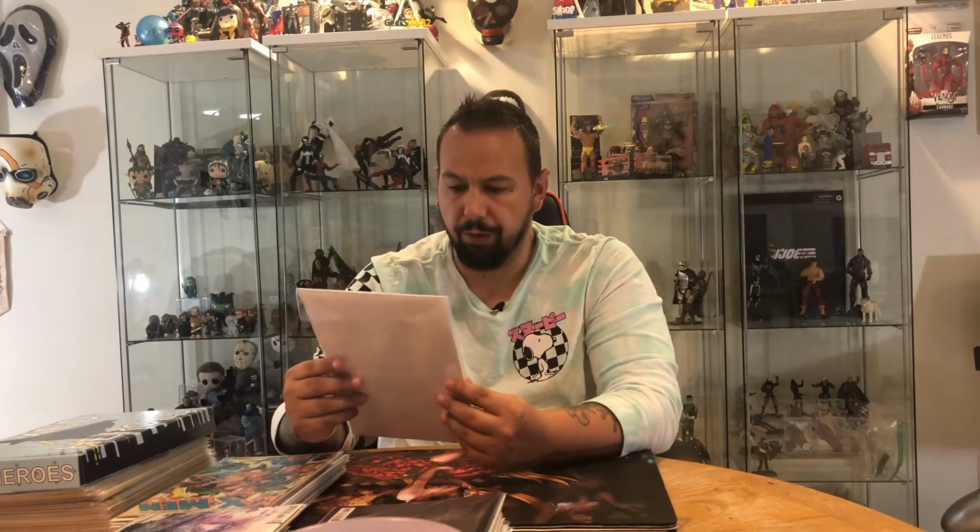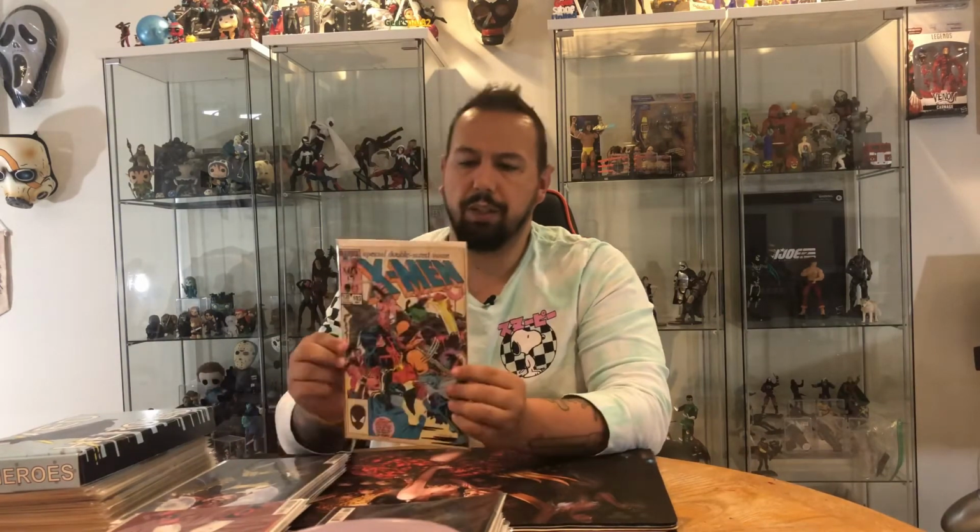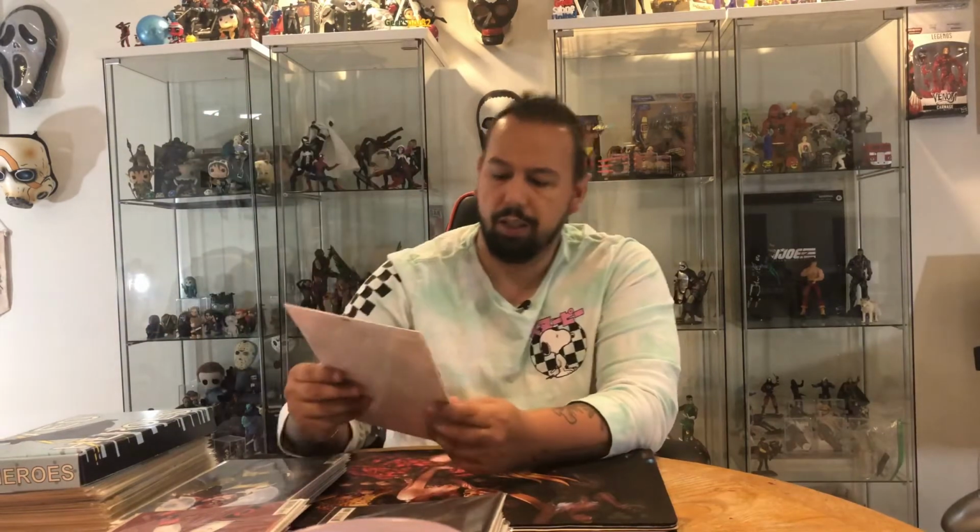Gorgeous with the red foil stamping. First appearance of Firebird in Marvel continuity. Little Uncanny Avengers action. I said Firebird. I meant Firestar from the Amazing Spider-Man and Friends cartoon.